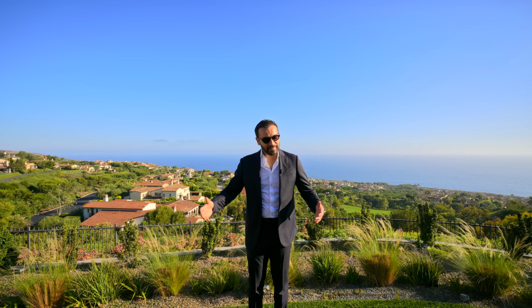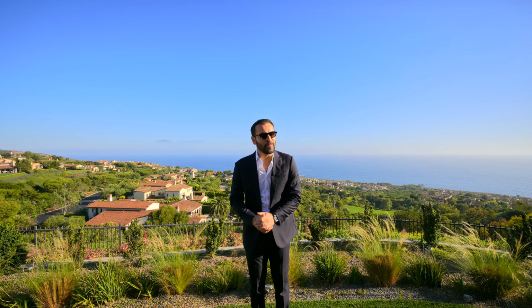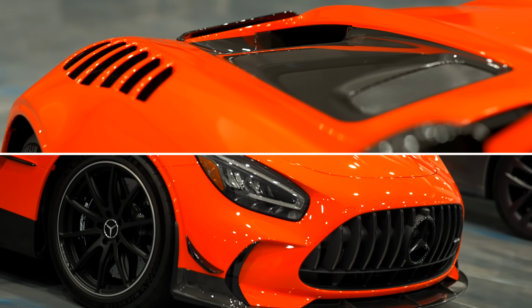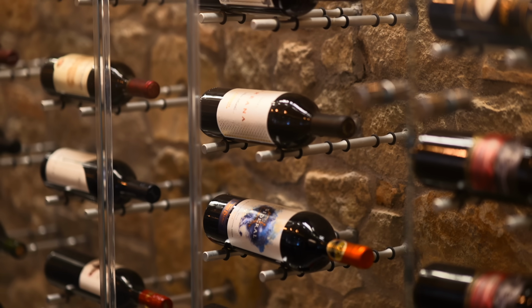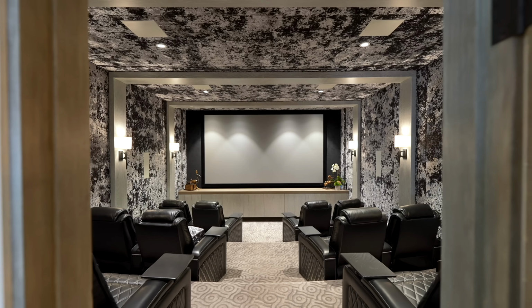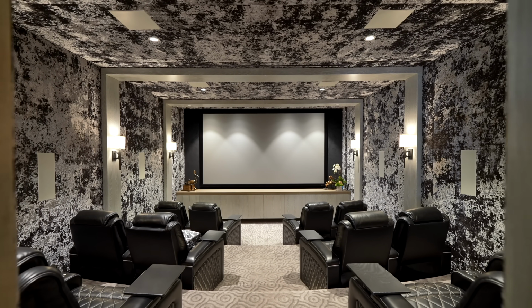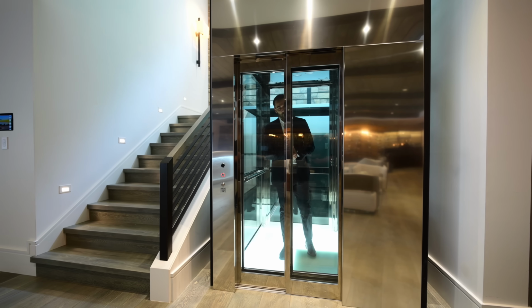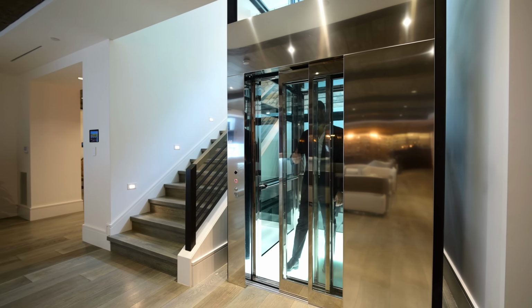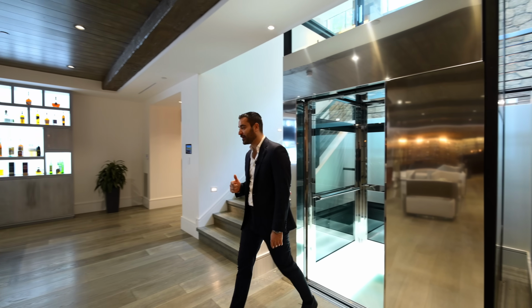Exactly. And with that, we're done with the backyard. Now, let's go to the lower level. Welcome to the lower level. I want to showcase the elevator. And on my right hand side, we have the staircase.